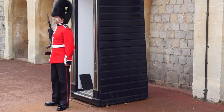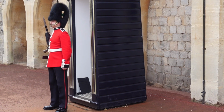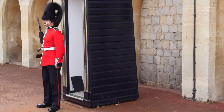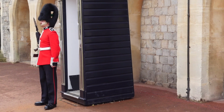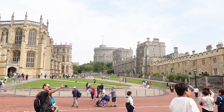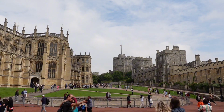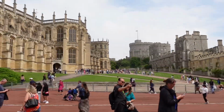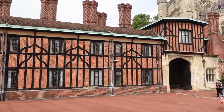I wonder, as a soldier, whether you would like that duty or hate it. You think that chap is literally just standing there with hundreds of people taking his photograph. I don't think I would particularly like that. And from where that soldier is standing, that is the view looking back up. I believe that way is the exit out onto the street, but we are going to just have a little look in here a minute.